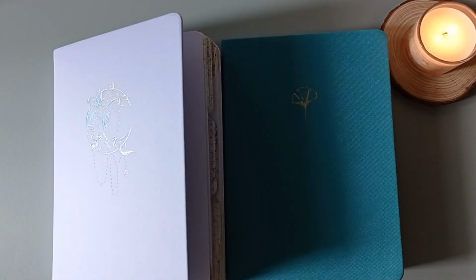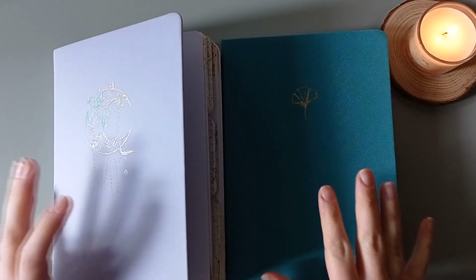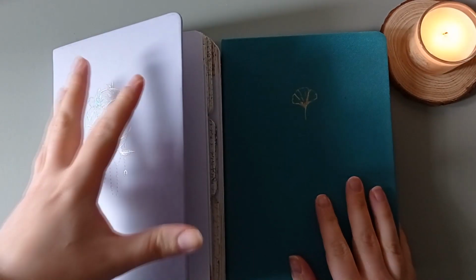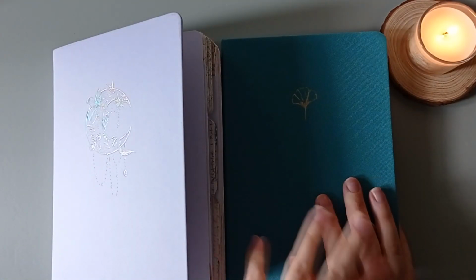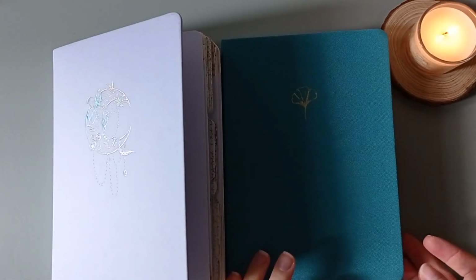Today I'm gonna do a little flip through of my reading journal and I'm gonna show you all the pages that I've created in August. I have both of my notebooks because my yearly pages are still in my previous notebook while August is in my new one, so we're gonna go through the first one and then I'm gonna move to the monthly pages.